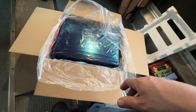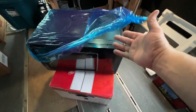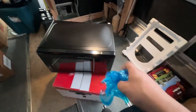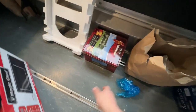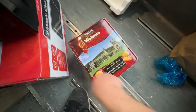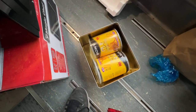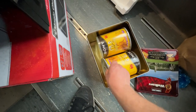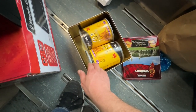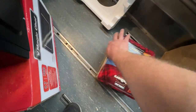This might be a two-handed operation. I'll be right back. Ooh boy, does it smell like crazy chemical plastic. Ugh, gross. Wait a minute, what the heck is this? What? Why do I have a tin full of CDRs in here? Well, we'll just ignore that for now.